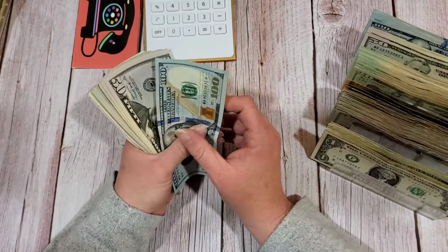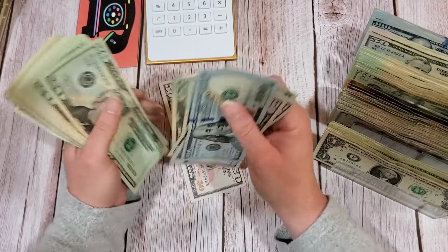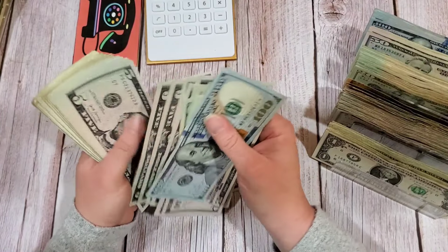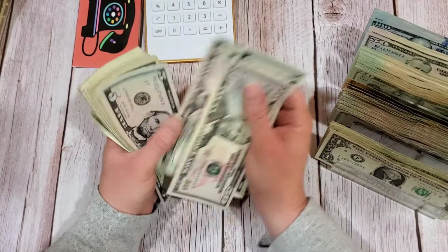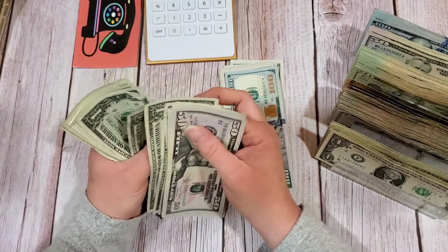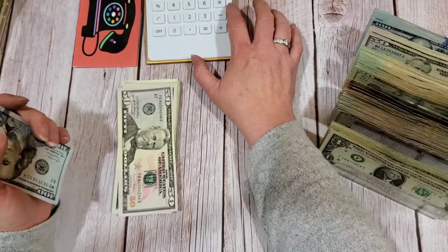That brought in 100, 200, 20, 40, 60, 83, 20, 40, 60, 84, 20, 40, 50, 60, 70, 80, 90, 500, 550, 560, 570, 575, 76, 7, 8, 9, 80, 1, 2, 3, 4, 5, 6, 7, 8, 9, 90, 1, 2, 3, 4, 5, 6, 7. So $597.